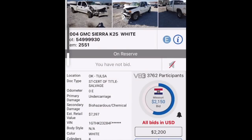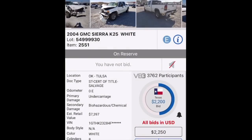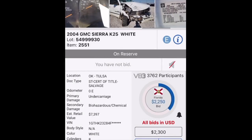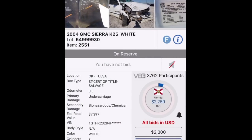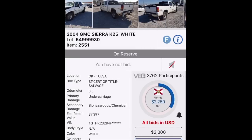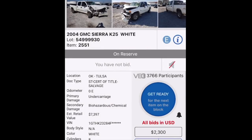Turn this down some. 3,700 people in here, though. Man, this 25, is this a 2500? It is. It is smashed, but they're still bidding it up. It's at 2250. Bonus time. Somebody in Florida is going to win it. That's too much, though, if you ask me. That's a lot of damage. Sold on approval. They bought it, though.